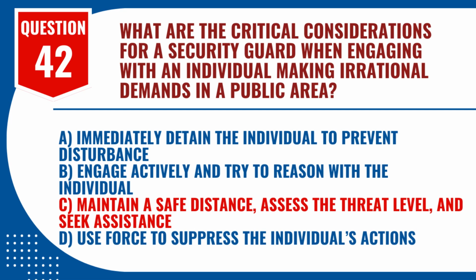Answer. C. Maintain a safe distance, assess the threat level, and seek assistance. The security guard should maintain a safe distance to ensure personal safety, assess the level of threat the individual poses to themselves and others, and seek assistance from law enforcement or mental health professionals if needed.